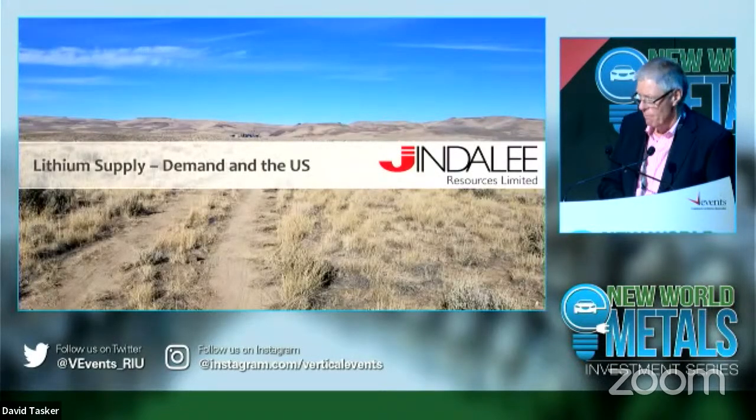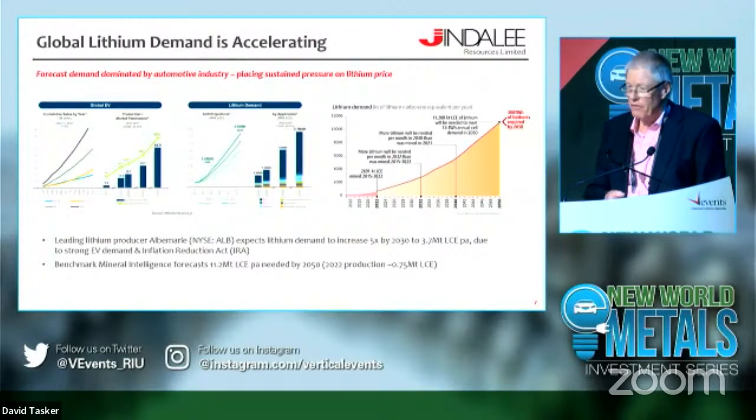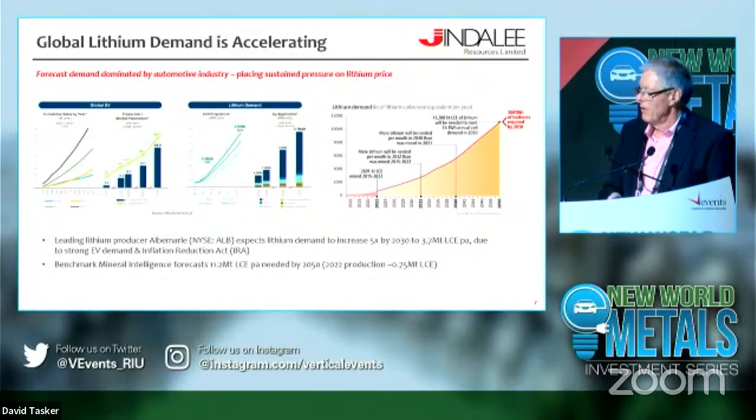So Cameron from Benchmark did a really good job just prior to the morning tea break, covering the supply-demand dynamics for lithium. So I won't dwell too much on this section, other than to point out that Albemarle have increased their lithium demand forecast, driven by the increased demand for EVs, which is probably underpinning their stance towards getting quite aggressive on the M&A front. And we saw, obviously, yesterday them increase their bid for Liontown to $3 a share.